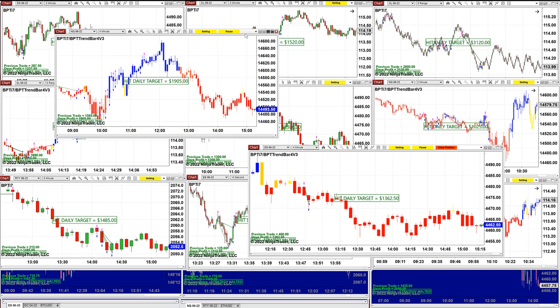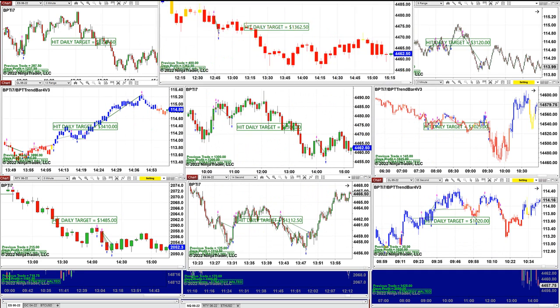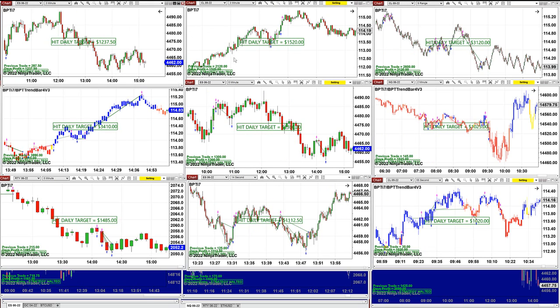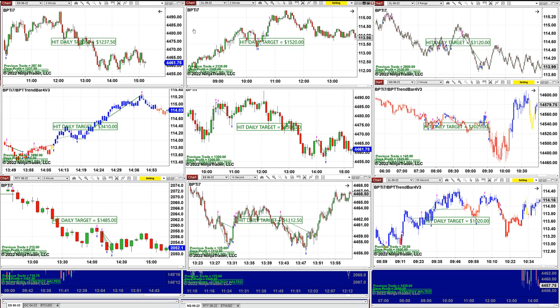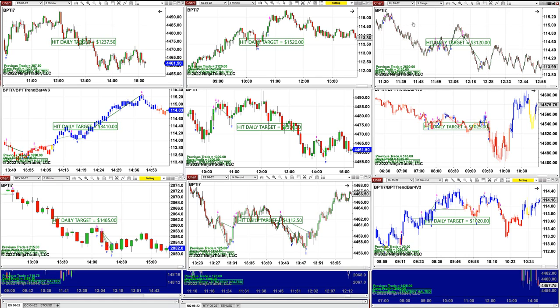On the NASDAQ, scalping 19.05. ES, 4 minutes, scalping 13.62. 12.37 on the ES, 3 minutes. CL, scalping 15.20. Range on the 9 range, CL did very well.